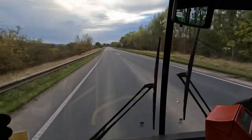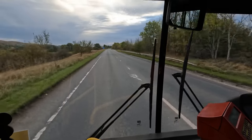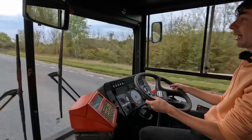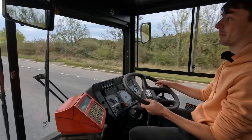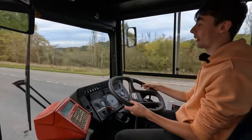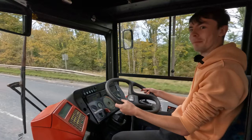So you can razz around all you want in your Ford Fiesta ST or Vauxhall Corsa VXR or whatever nonsense it was that's just passed us going the other way. But I can absolutely bet your bottom dollar that I'm having a lot more fun in this Dennis Dart than either of them are having in their chavvy cars. Because, I mean, look at it. It's brilliant.